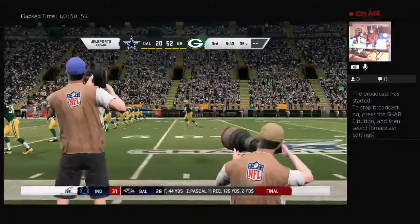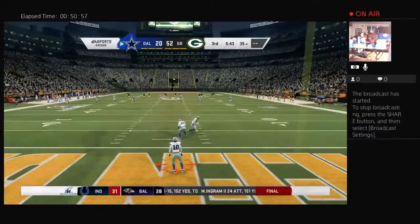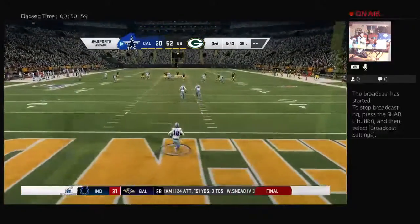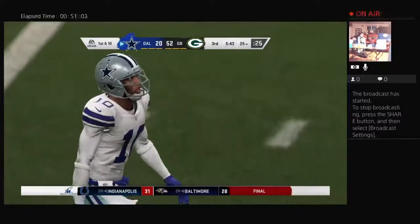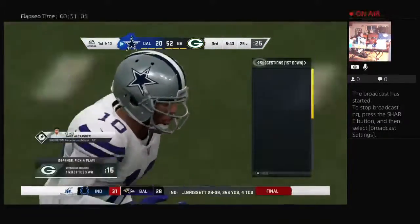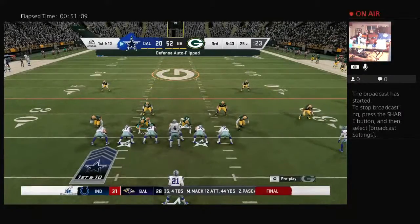Out is the kickoff unit as they run up and send this one away. This fielded a few yards into the end zone, and no run back here. This will be a touchback, and it comes out to the 25-yard line. Here's the Dallas offense now heading back out onto the field.